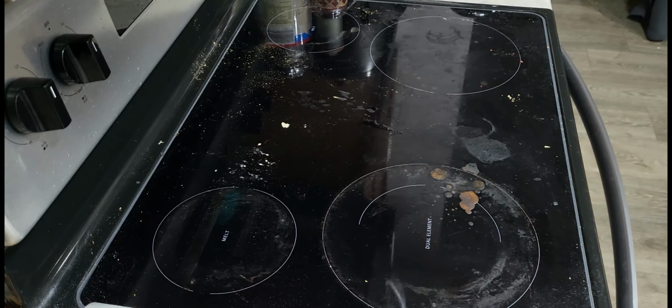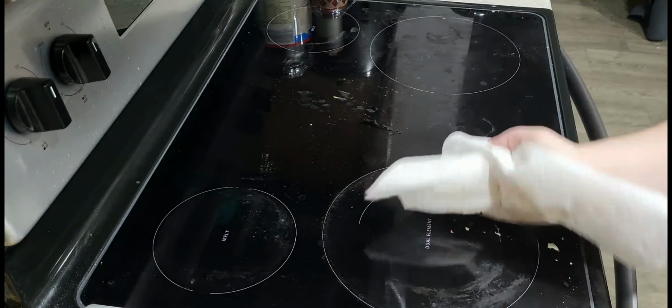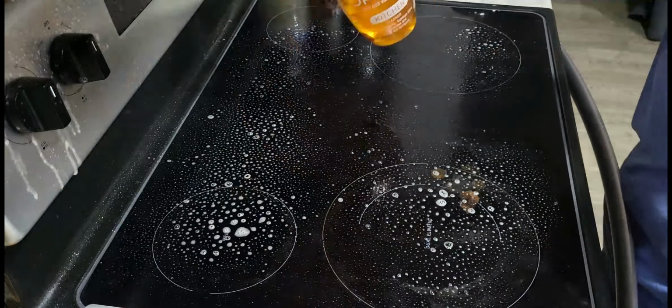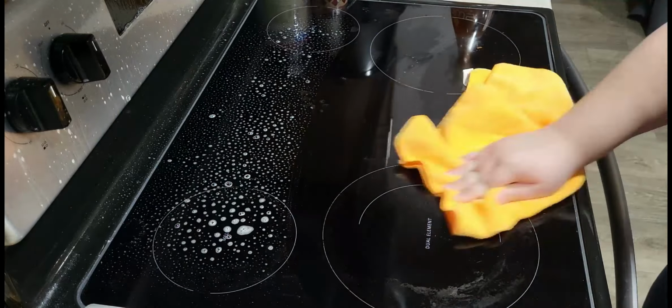You guys know what time it is, everybody's favorite time, the satisfying stovetop cleaning. It's been a minute since this stovetop has been cleaned, if you can't tell. I've been putting it off. It's getting worse and worse, so I know I need to address it. We're going to go in with the Jaws kitchen cleaner degreaser.